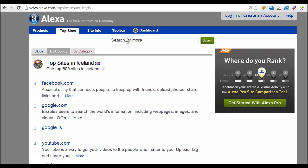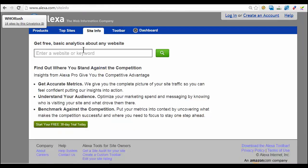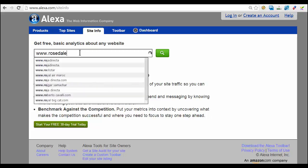However, in my opinion, the most important one is this one, once again, site info. That's where you type the company name, like www.tenniswarehouse, or maybe here's another example, one random hotel from Vancouver. I just noticed it a couple of days ago. It's a fabulous hotel, but I know nothing about their web marketing. So let's see. Maybe they could be a good prospective client.